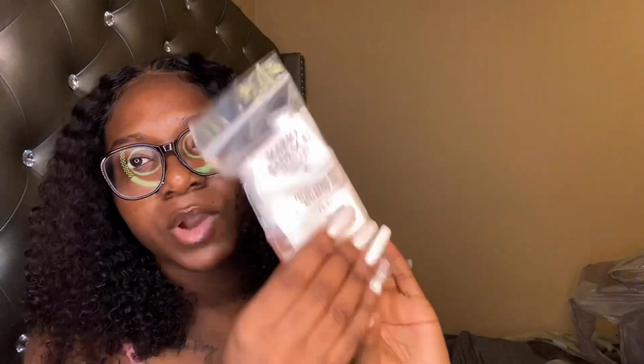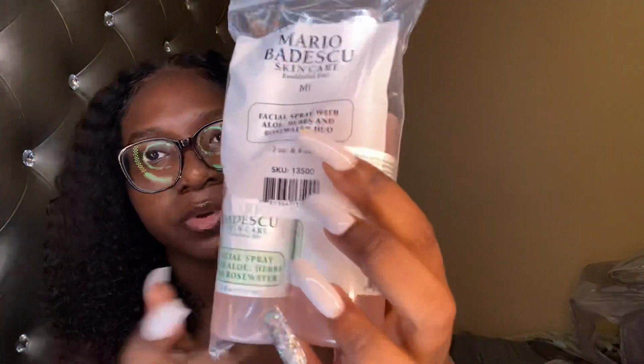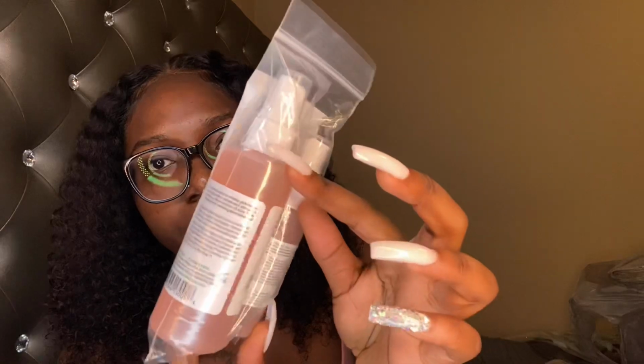Now moving on to Amazon. On Amazon, I just bought this Mario Badescu Rose Water Spray. If you watch any of my makeup videos, you know that I love this spray and I was running out. So I bought this on Amazon. It was only like $12 for a mini travel size one that you can throw in your bag, and then a bigger one.